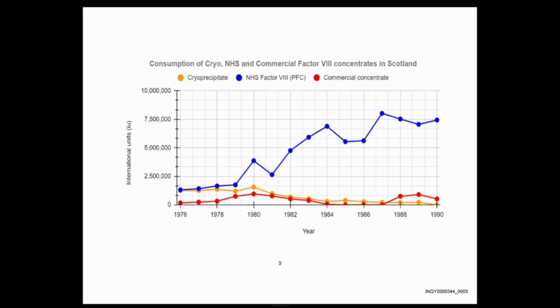Cryoprecipitate is relatively steady until 1980, and then starts to decrease. The use of PFC concentrate increases slowly in the 1976 to 1979 period. There's a significant jump in 1980. I haven't interrogated the exact reasons for that jump. It may be related to Professor Ludlam's arrival in Edinburgh. As I understand it, he changed the treatment policies in Edinburgh to have more of a focus on the use of concentrate rather than cryo.